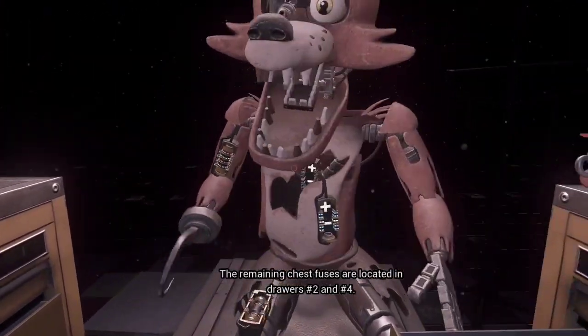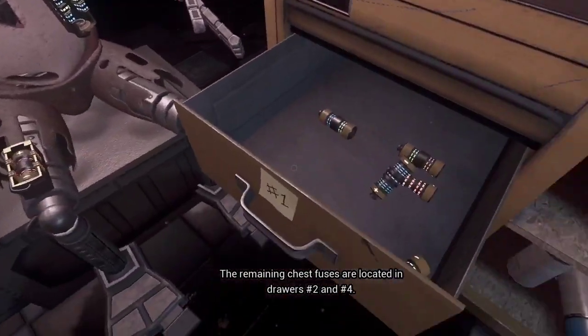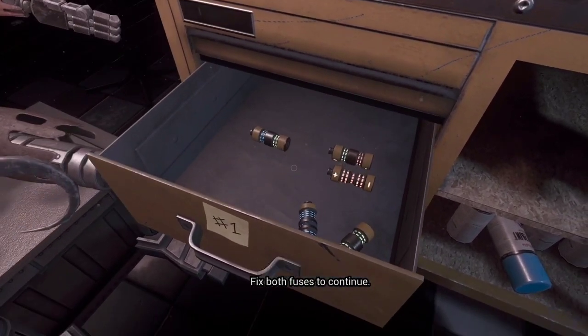Well done. The remaining chest fuses are located in drawers number 2 and number 4. Fix both fuses to continue.